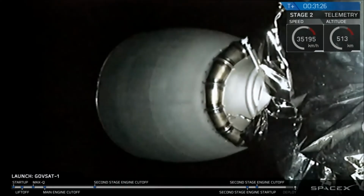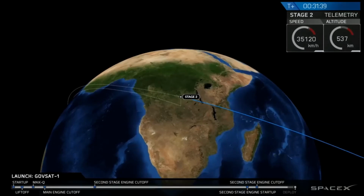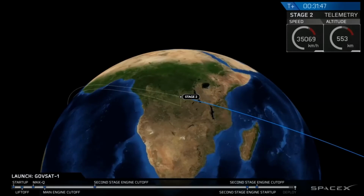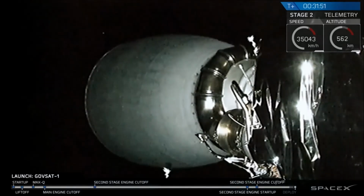Stage 2 is still performing nominally. We've got an acquisition of signal from our station in South Africa. The next major event and the last important one for the mission for SpaceX is the payload deploy step, when we release the satellite from the second stage and allow it to continue on its geostationary transfer orbit, at which point it will circularize its orbit at 36,000 kilometers at 21.5 degrees east.